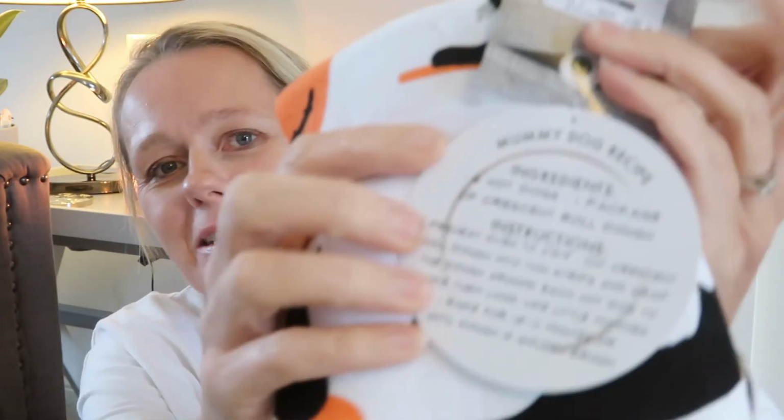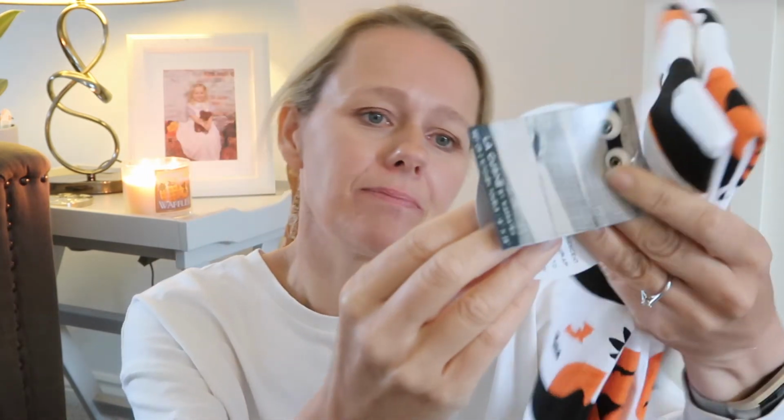Anyway, I got these, which are more Halloween-y than autumn, but they were cute. These were from Homesense and they were $4.99 for a set of two. Oh, look, there's a little recipe on the tag. It says mummy dog recipe, 6 hot dogs, 1 package of crescent roll dough. Oh, so it's like croissant hot dogs. They're nice. Anyway, that's a Halloween-y recipe. Oh, there's another one on the back. No, there isn't. It's in French.